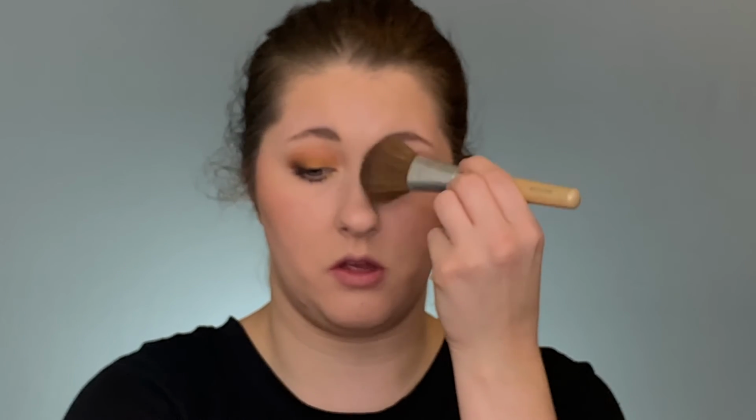Now I'm just going to go back into that lightest shade that we had in the palette, and I'm just going to use this as a brow highlight. Quickly going to go back into Milani bronzer, and I'm just going to kind of contour the nose a little bit here. For lips today, I'm going to be taking the NYX Suede Matte Lip Liner in Los Angeles.